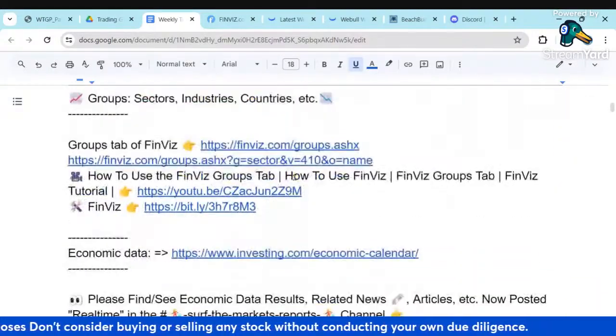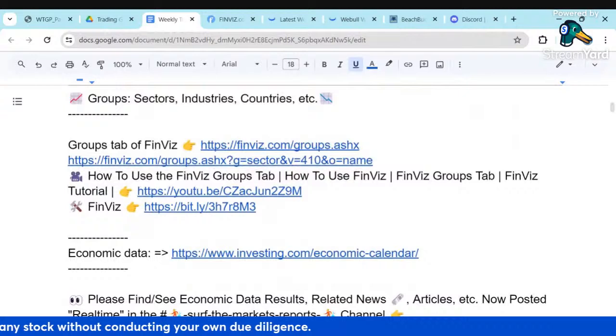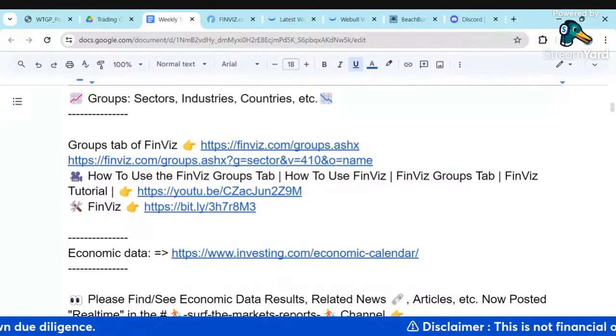So let me grab a quick drink and we'll look at the group sectors and industries in FinViz, see what kind of sector rotations we can see and possibly take advantage of.